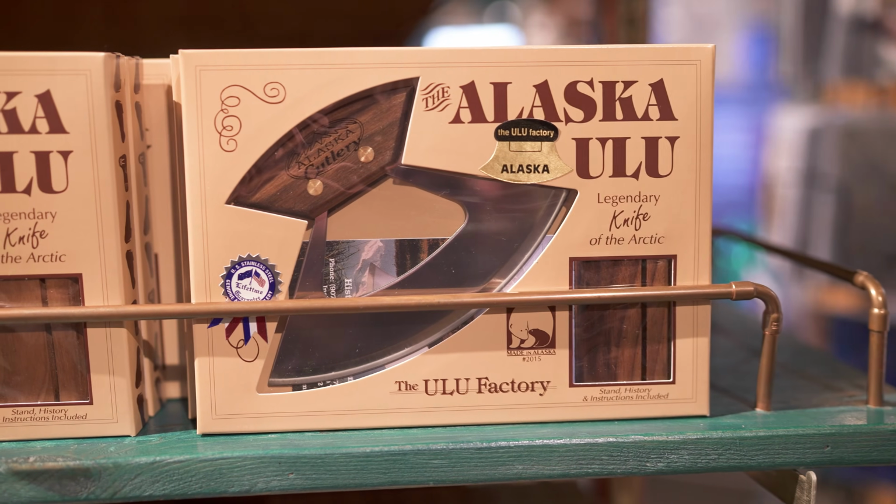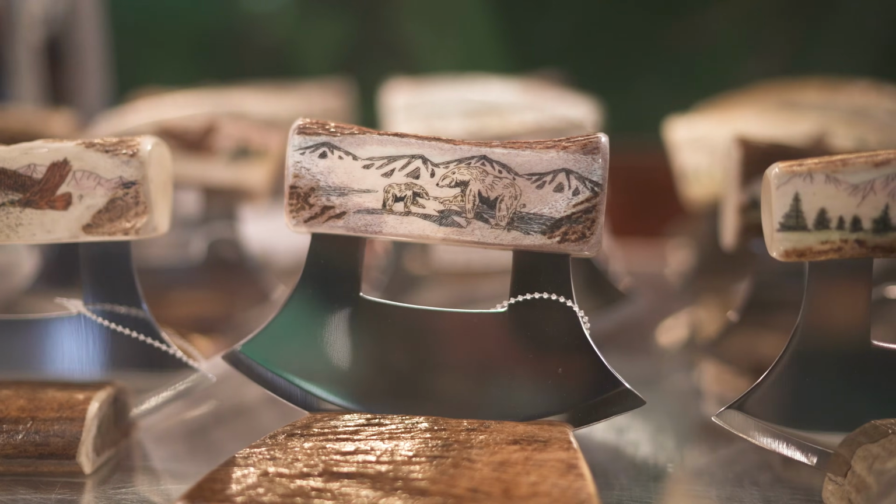For centuries, the indigenous people have been using these blades for skinning seals and even sewing. Now, as time progressed and whaling ships became more and more common in Alaskan waters, they took advantage of the different materials, and that's when the steel blade was introduced.